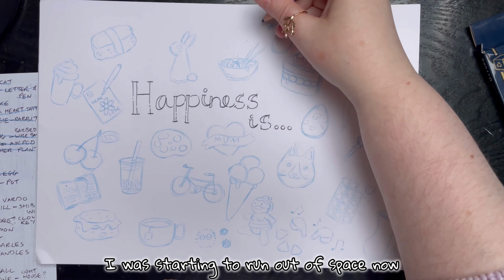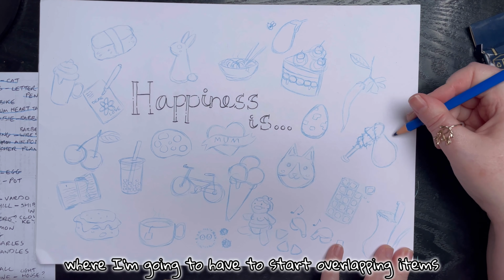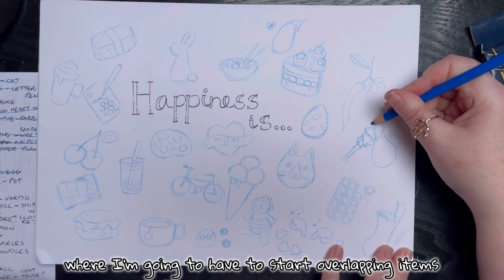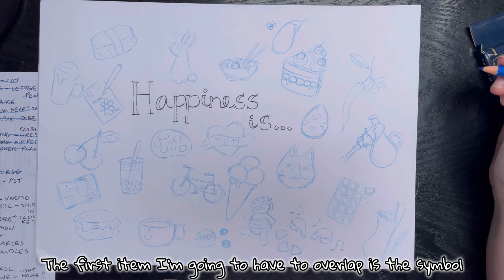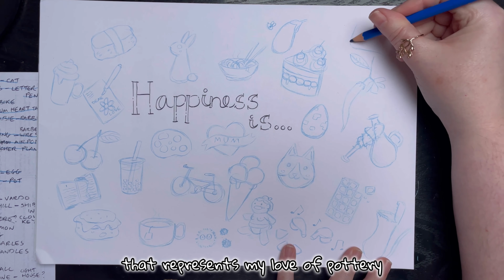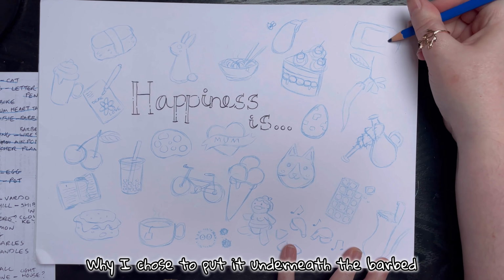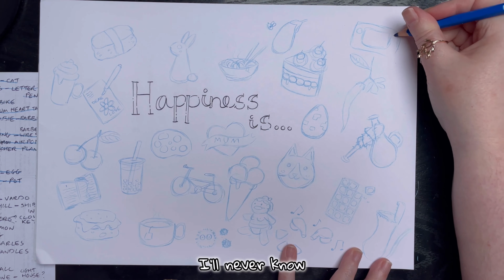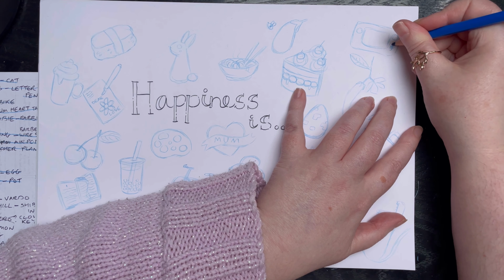I was starting to run out of space now, so I got to the part of the project I was kind of dreading, where I'm going to have to start overlapping items. And the first item I'm going to have to overlap is the symbol that represents my love of pottery and sculpture class, which is a pot. Why I chose to put it underneath the barbed wire baseball bat, I'll never know. Maybe I'm trying to relieve some tension.